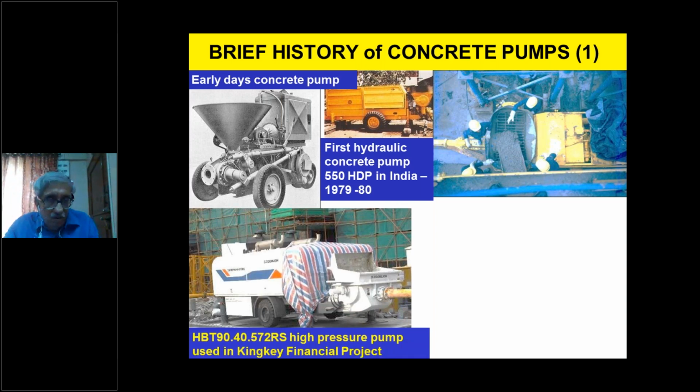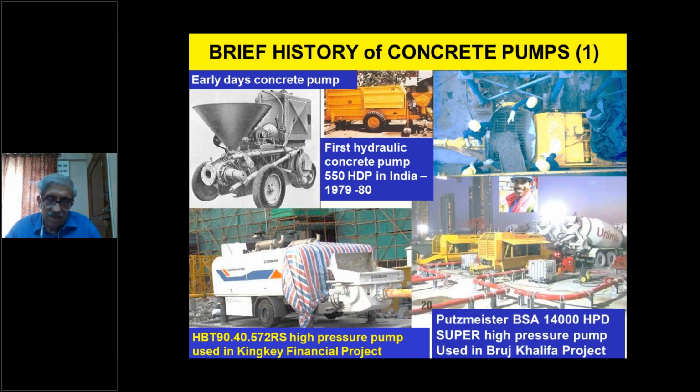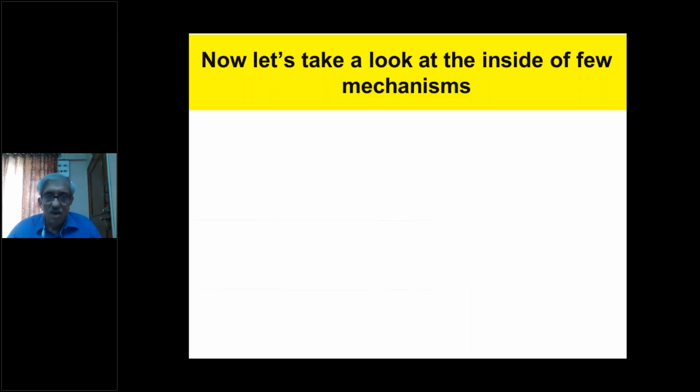As development advanced, and in countries like China and Europe, higher structures were being constructed, more powerful, highly pressurized pumps were used. First in the Kinky Building Financial Project in China, which was supposed to be the 8th tallest building in the world. And later on, of course, the famous Burj Khalifa was also constructed using Putzmeister's BSA 14000 HPD super high pressure pump, and they broke the vertical record of 600 meters in one go. Now, pumping is the only way you can deliver concrete both horizontally and vertically in one go. So, in my opinion, it is the most convenient way to do construction.